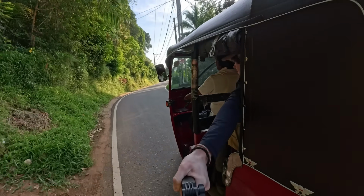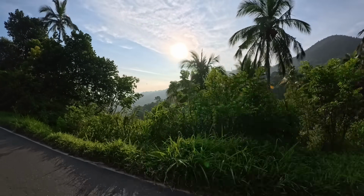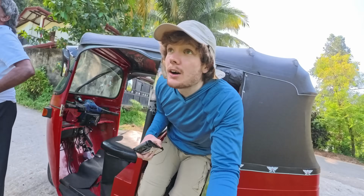My adventure began with a bumpy 2-hour tuk-tuk ride, which took me deep into the remote countryside of Sri Lanka and towards the isolated mountain I would need to summit. But as I got closer, the road soon ran out, and so it was time to continue the journey on foot.